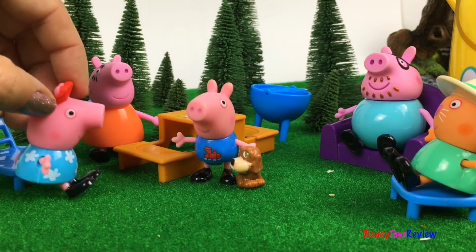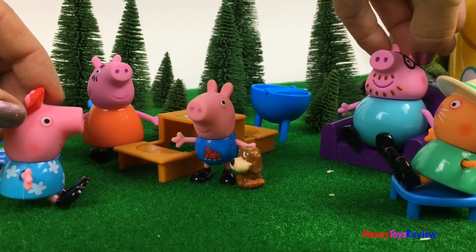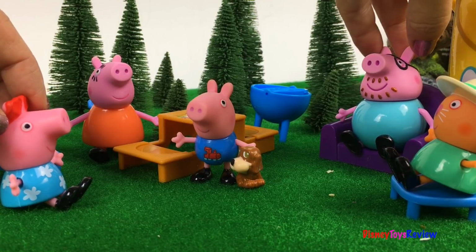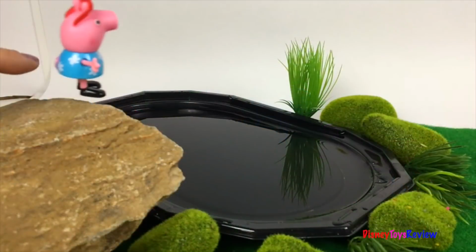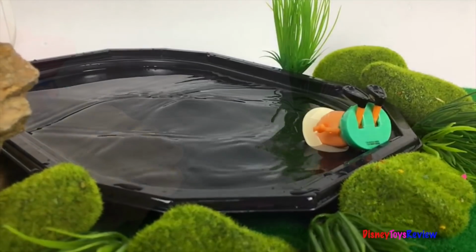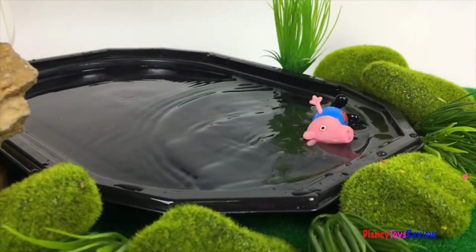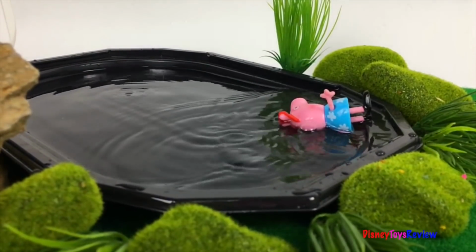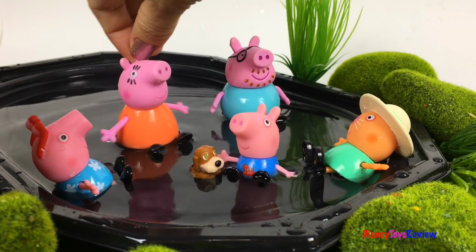You know what else we found, Daddy? What's that, Peppa? A great place to go swimming. Yay! Now doesn't that sound like fun? Yeah, let's go right now. Yeah, please. Okay, let's go swimming. Yay! Well, we should probably go back and eat something.